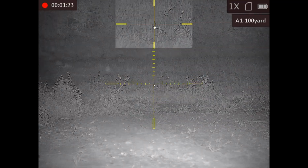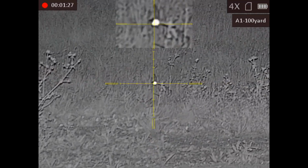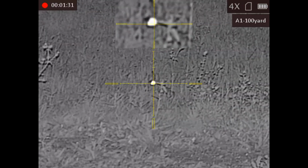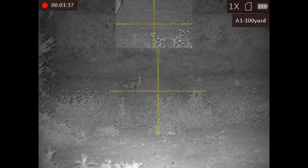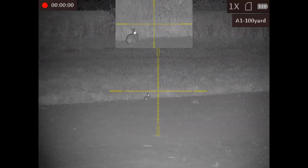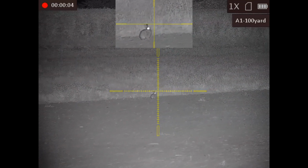And that muntjac being 72 yards means that this rabbit, which is just to the right of it, would be just over my zero point. So again, it should be another headshot, this one. And it is. The noise of the shot didn't seem to bother the munty too much. He just stood there and watched and observed me go about my business. This rabbit here is 64 yards.